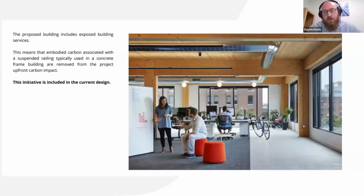The other big aspect, which helped with our carbon calculations and keeping it as carbon positive as possible, was not having any finishes on the inside. As you see from this image being shown, we're leaving the timber essentially exposed. We're able to achieve the fire safety requirements, the 90 FRL, so we don't have any suspended gypsum boards, we don't have any fire check linings.